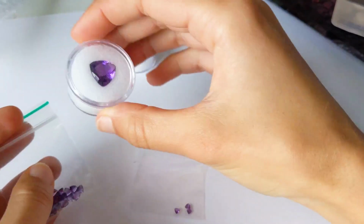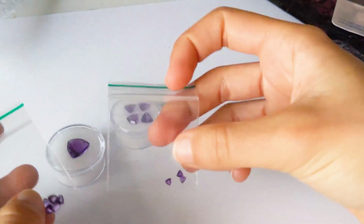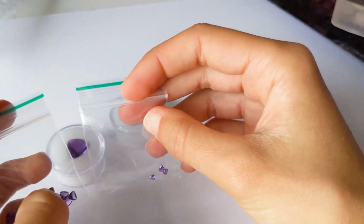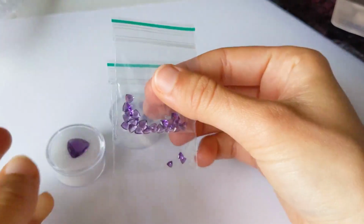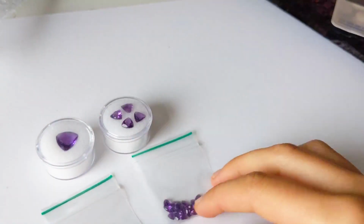So now that we've had a look at these beautiful gemstones, I'm going to quickly get dressed and then take you up to my workshop and actually show you how I'm going to lay them out for the neck piece. So now that I've made myself look a little bit more presentable, I'm going to take my little gemstones upstairs and I'm going to show you the revised design of my neck piece.